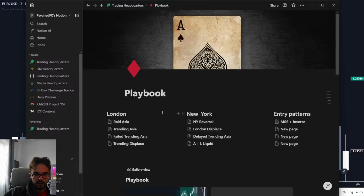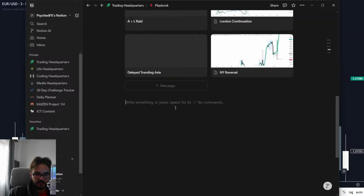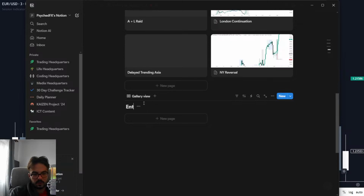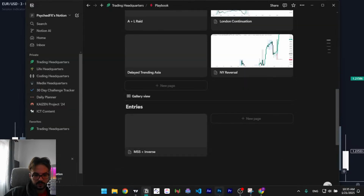Also, I need to create another gallery view for my entries. Gallery view. This is gonna be my entries, and this is gonna be market structure shift plus inverse. We're gonna place this right here. Let's see how it looks.